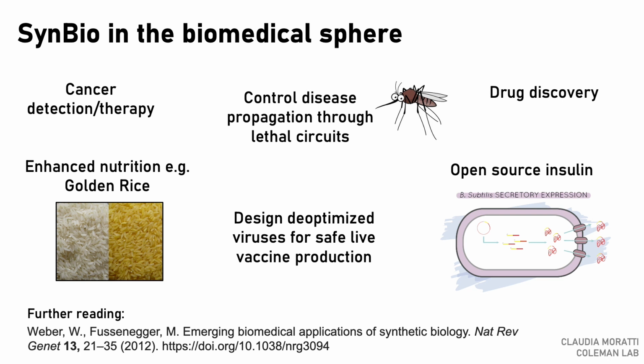So one of the really cool projects in my lab was this open source insulin project. A team of undergrad students actually designed this plasmid that contained the gene encoding for a form of insulin. And they gave it to Bacillus subtilis, which is generally recognized as safe. And when this bacillus started reading this plasmid, it started producing insulin. What was really cool about this system is that the insulin wouldn't just stay in the cell, it then got excreted into the media that the bacillus was growing in.